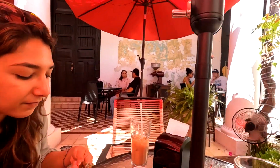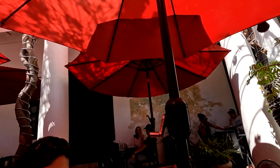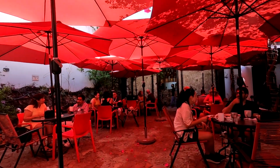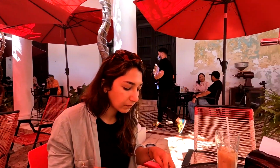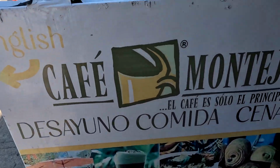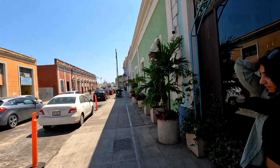Cool. Yeah, and this is what the place looks like. We're in a courtyard. It's kind of hard to tell because there's umbrellas everywhere, but it's really nice. So this was the cafe we went to, Cafe Montejo.